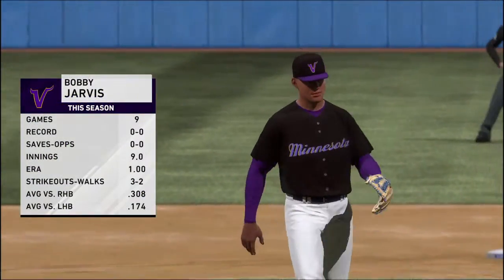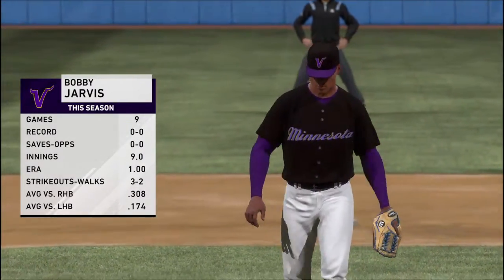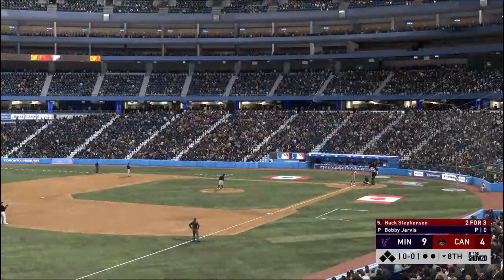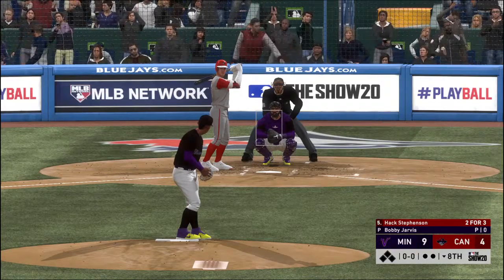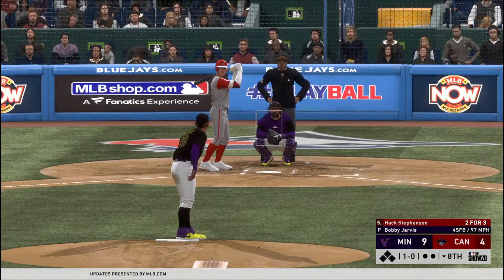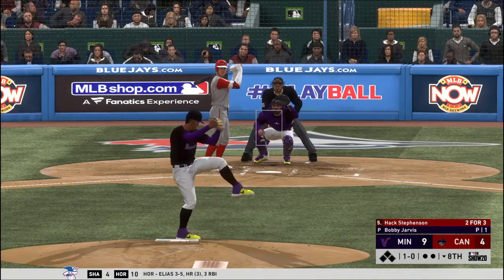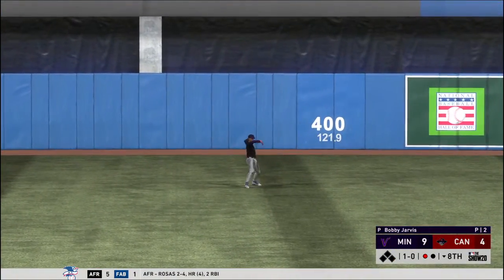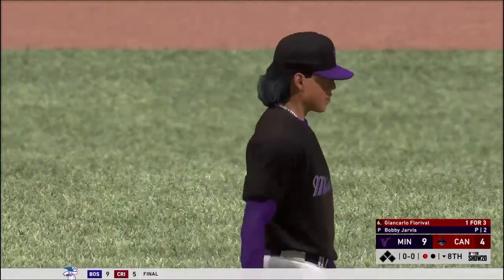Bobby Jarvis is on to pitch out of the bullpen in the bottom half of the 8th. Bottom of inning number 8 set to go, and that'll bring forth the power speed combination. Hack Stevenson. First pitch on its way. 1 ball, no strike. High fly ball out to straightaway center. Rosen is camped under this one. 1 gone. Now back, second baseman, Giancarlo Florival.